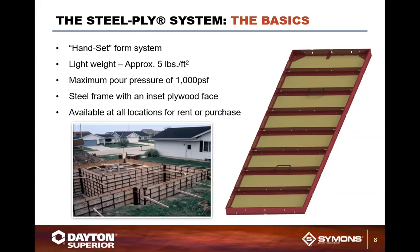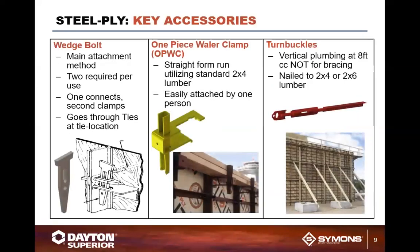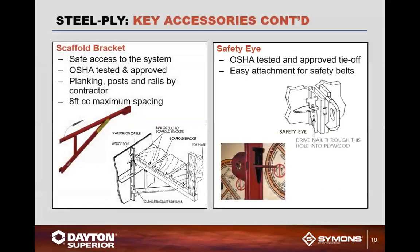And these systems, Dayton is the only manufacturer that actually sells and rents systems to contractors. And we also rent all the accessories, wedge bolts, one-piece whaler clamp, turnbuckles, etc. Scaffold brackets are also part of that package that we rent, along with any of the safety equipment involved with it.